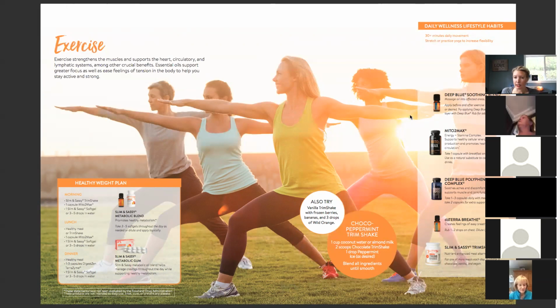On the right side over here, it's just talking about daily wellness lifestyle habits. So 30 minutes of movement is great. Stretching, something like yoga, Pilates to increase flexibility.